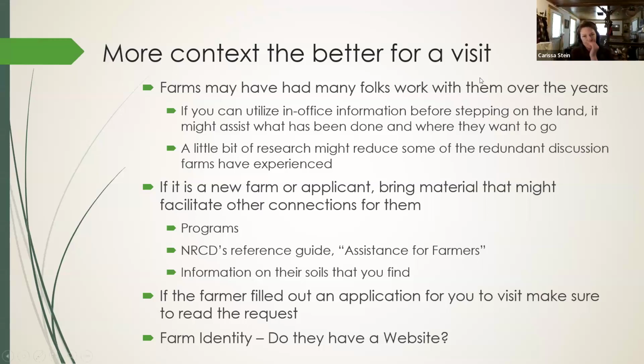A couple folks on this call have been in other discussions with me about context, and I'm looking for another word to describe this, but the more information you can get, the better. Some of the folks on the call have also been doing this for quite a bit, and this is like, yeah, I already know that. So I apologize for any redundancies, but some folks are stepping into their careers, are just starting out, or are really utilizing this as a training, like, okay, I'm going to start doing farm visits, or I have to go do X, Y, and Z. So I appreciate any patience or redundancies.